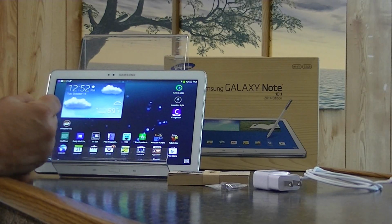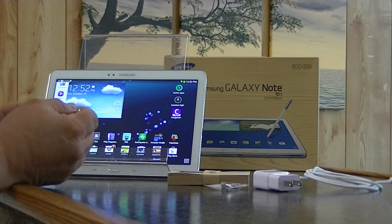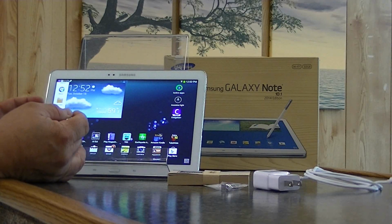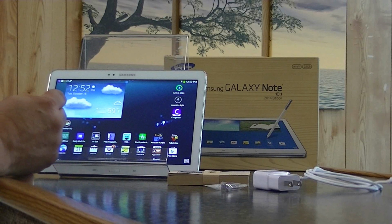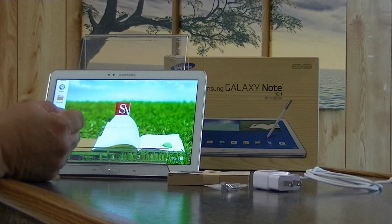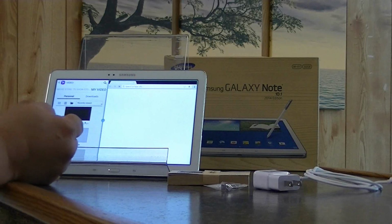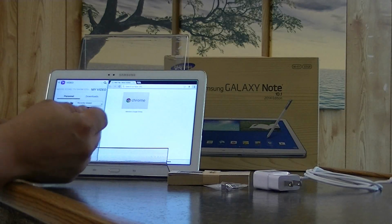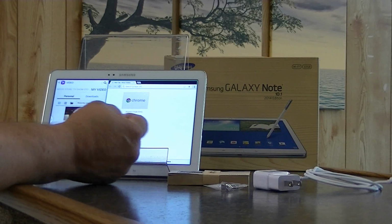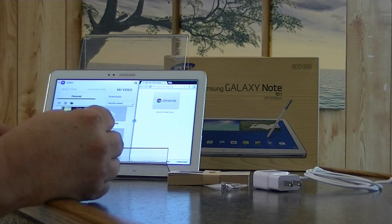Other features is the multi-window, and the multi-window is, as I've shown you briefly, you choose the two programs that you'd like to use. Maybe you want to use Note, the S Note program, and you want to use the video. It will split these up. Actually, it took a little too long to actually click on that other. I've got the browser here. I've got the video going on there, and I can resize that really easily.